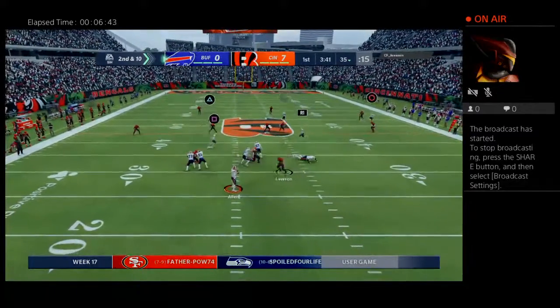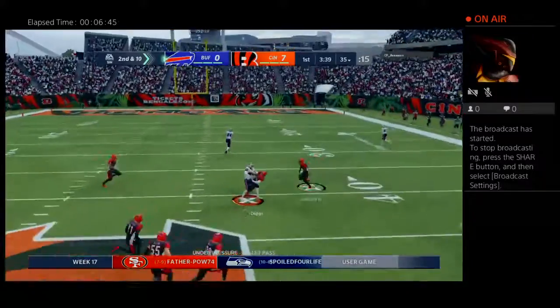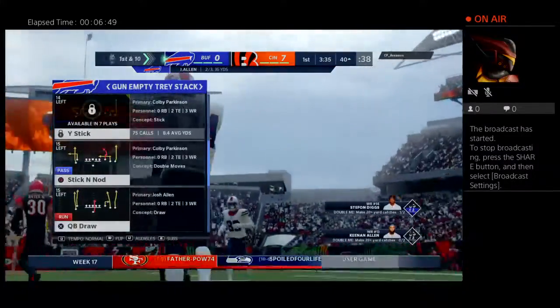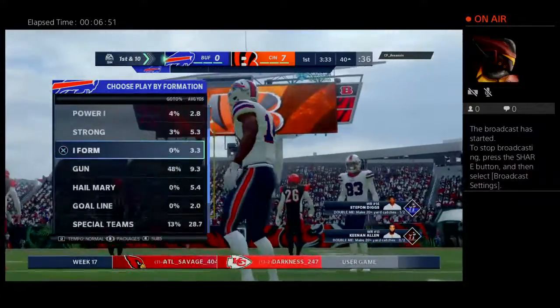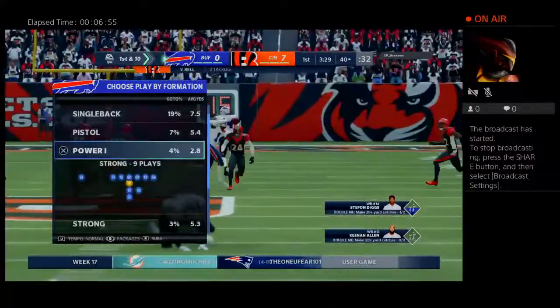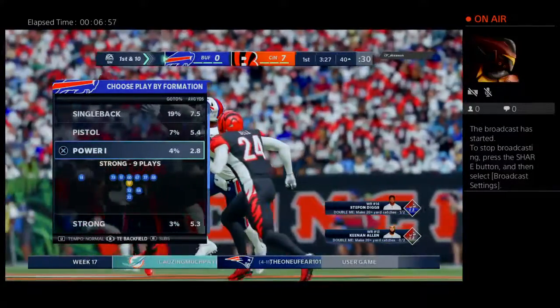To throw again, Allen. He's got it complete to Stefon Diggs. And he's got another first down as the tackle's going to be made at the Bengals' 40. A really nice gain of 25 yards.